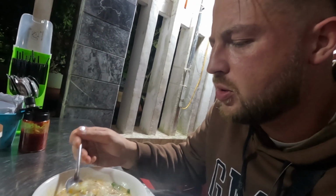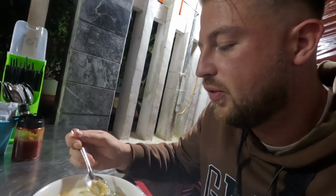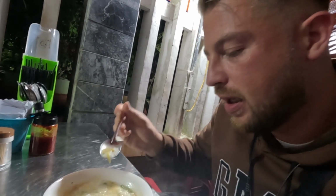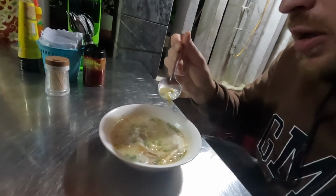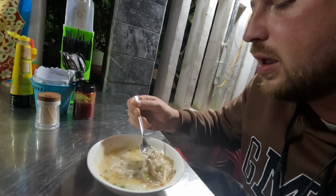It's really good. It's proper soul food style. Definitely good for a cold day or if you're feeling a little bit ill. No massively strong flavours. I mean, they could be in there. They could be sliced up. I don't know what that yellow bit is there. I'm not too sure. Really tasty.